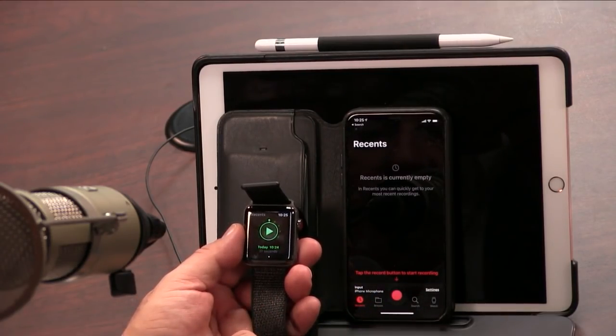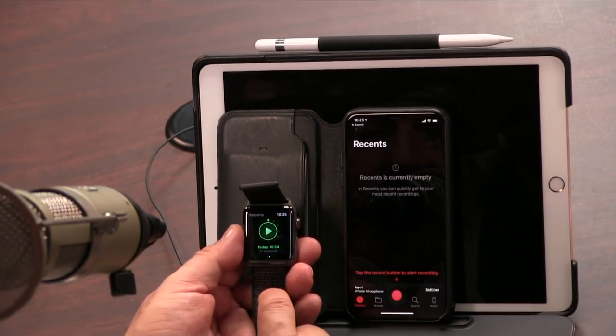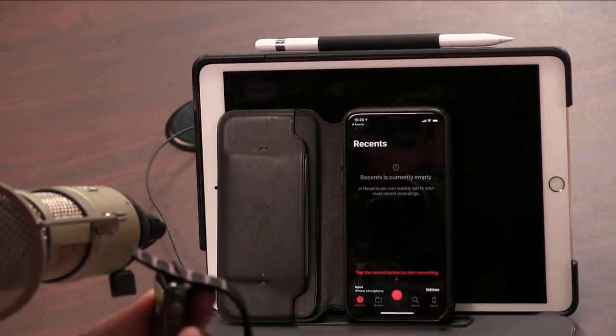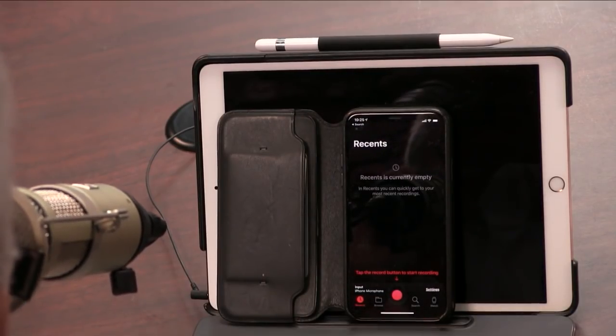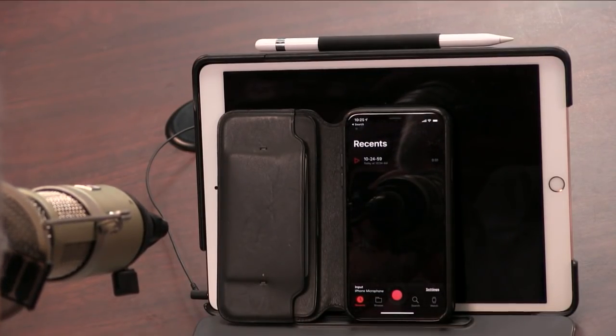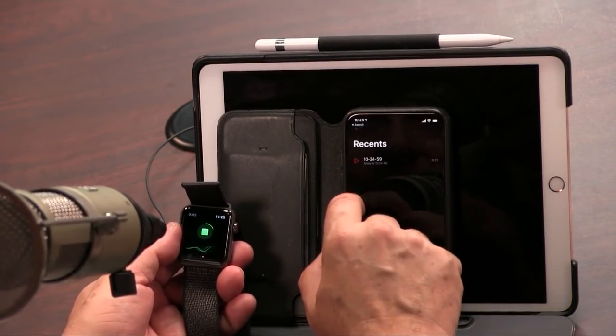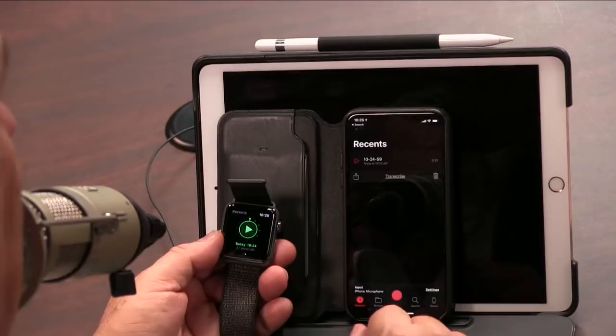And it will eventually, you see, it shows my recordings, and I could play it back on the watch. It's not very loud on the watch, but see how it copied over here? And if you were somehow to perish in that fire, or if someone stole your Apple Watch, it would automatically go to the phone, and you saw how quickly it went over. And they even now have a transcribe feature, which is handy.